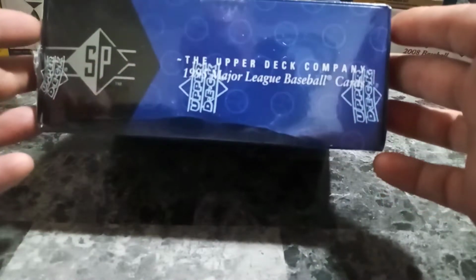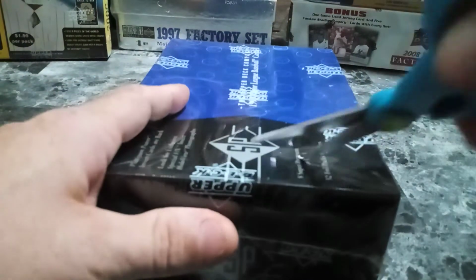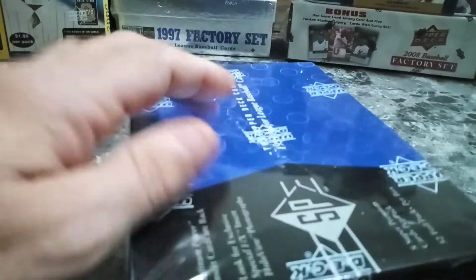Just as I said, we are going to go over some 1995 Major League Upper Deck SP. Let's see what's inside here. This is actually about a $50 box. Not bad. A lot less than the 96 SP, that's for sure.